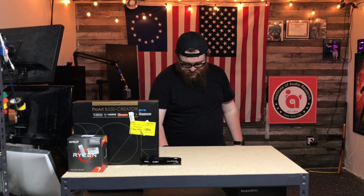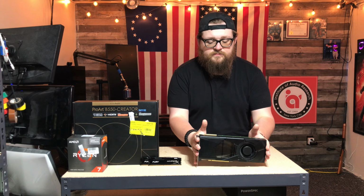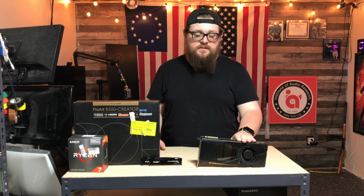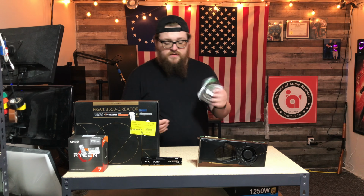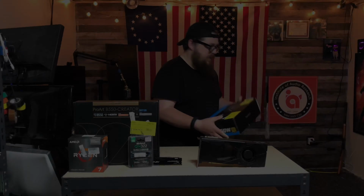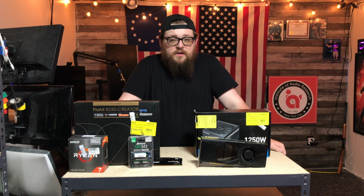The same buddy also gave me a Dell 2080. His response was, "I'm not using it. Do you want it?" So, sure. And while I was also at Micro Center, I picked up a 500 gig SSD and then I picked up a 1250 watt power supply. Get this all assembled and put it on the bench.